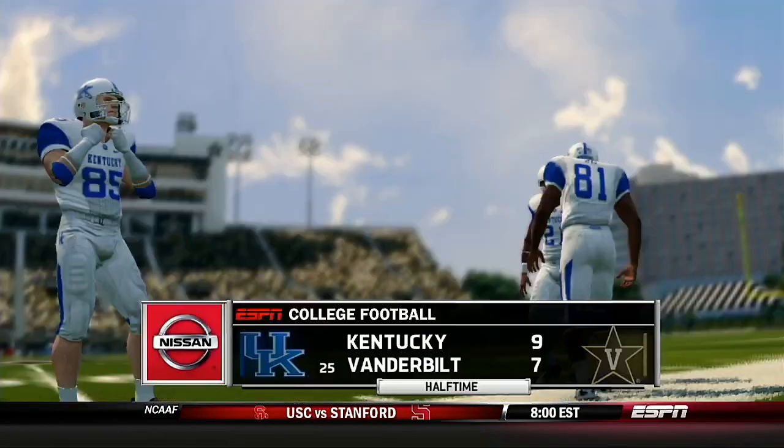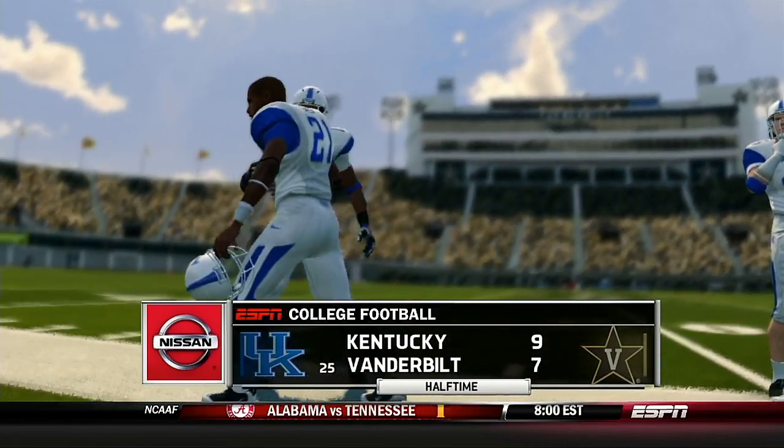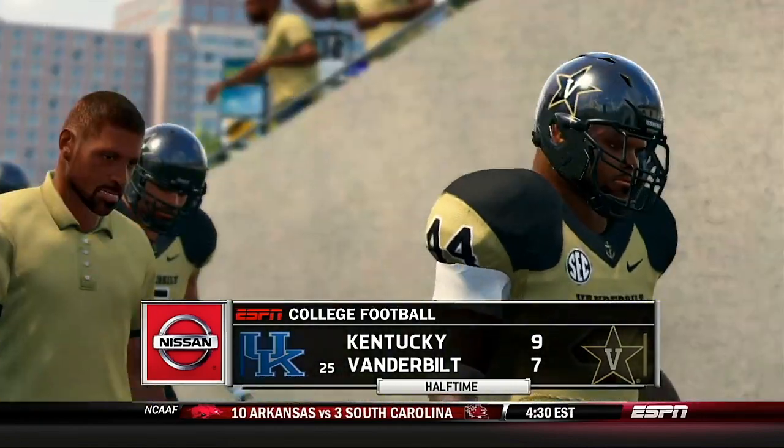All right, thanks, Reese. Back to the live action here. Well, we're headed to halftime now, and we're seeing two defenses that don't want to give an inch. The Wildcats in front by 2.